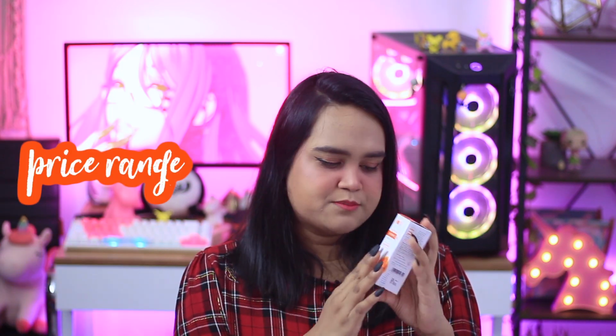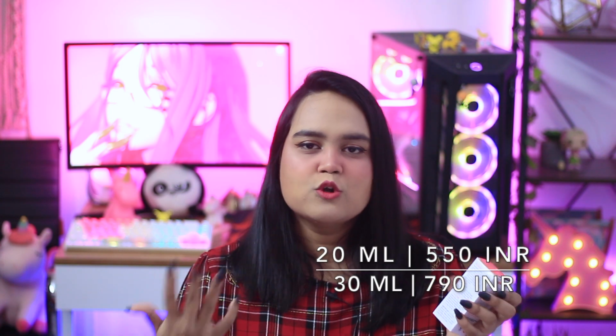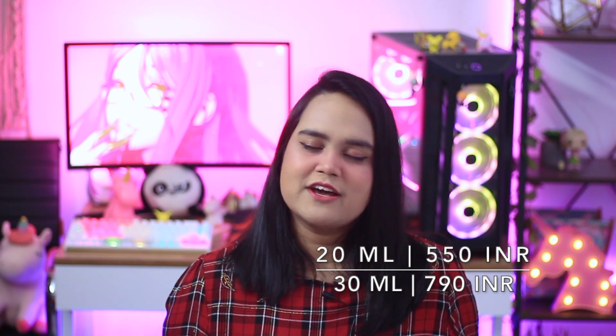Coming to the pricing of this particular product, this vitamin C is available in 2 sizes. First of all is a 30 ml one, which I have, and it costs about 790 rupees, and you also have a 20 ml one, which costs about 550 rupees.